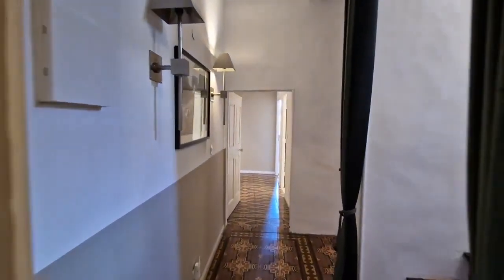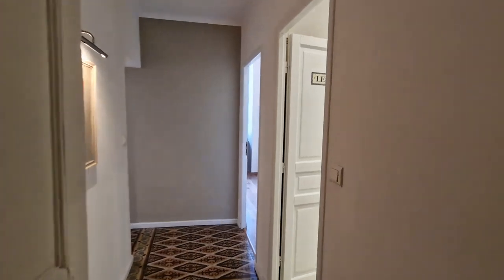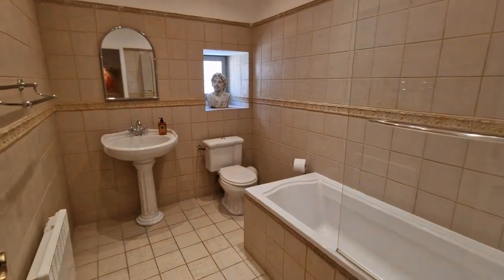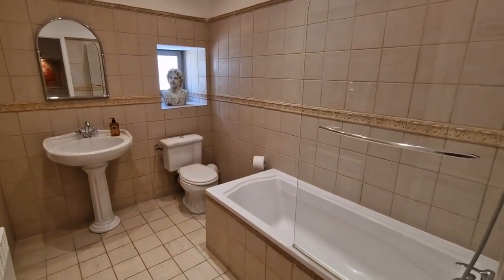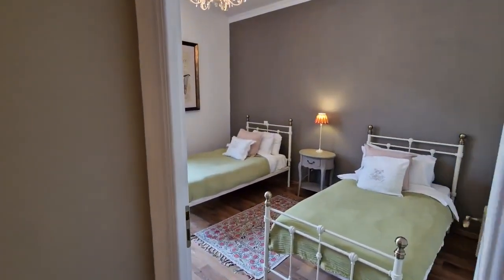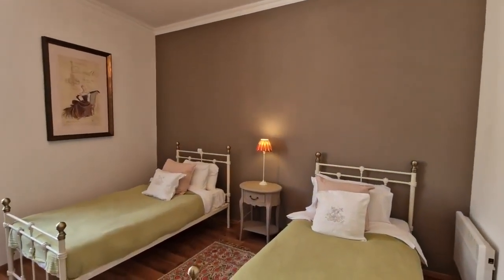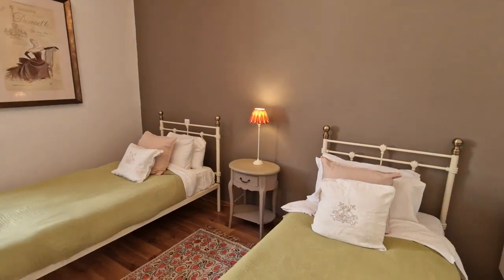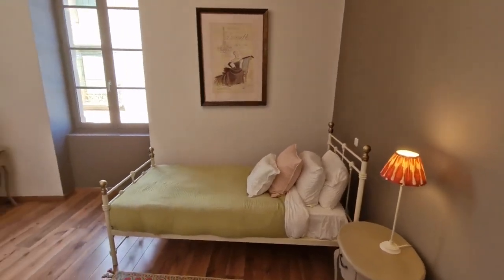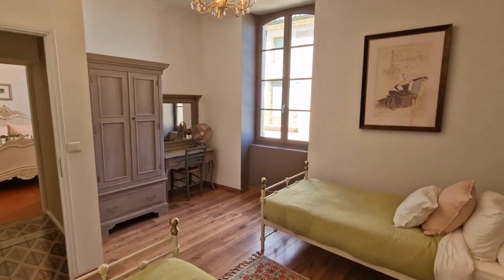Then you've got a small hallway. And the next room we come to on the right is a bathroom. Next to that, bedroom number 2. Like all of the other rooms, beautifully presented. This is a really nice room actually. Bit of a recess over there, which is ideal for a wardrobe and a dressing table.